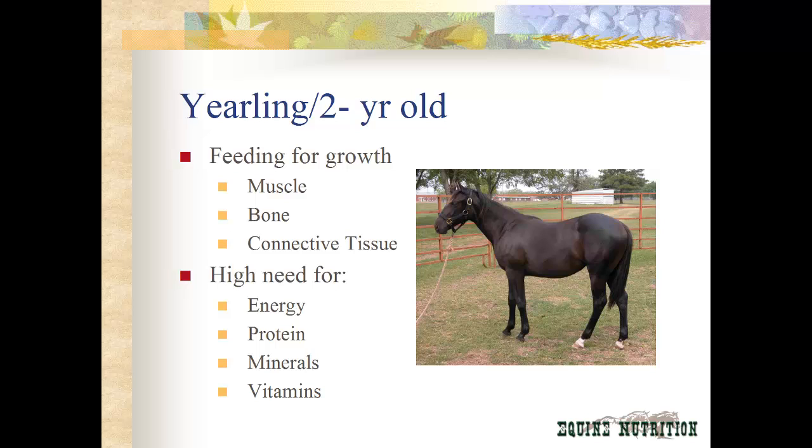Now, they do require 19 to 21 megacalories of digestible energy a day, again because they're still growing. 900 grams of crude protein because they're still laying on that muscle and increasing the size and length of those muscles. They need calcium and phosphorus, again, to lay down the bone. This is when their growth plates start to calcify. It's called the closing of the growth plates or the closing of the knees.